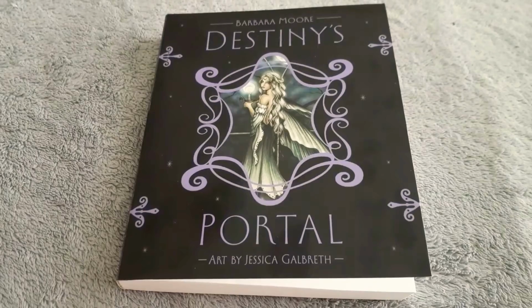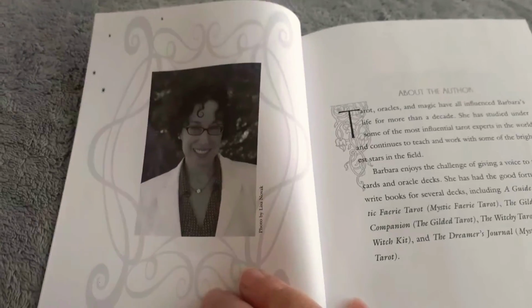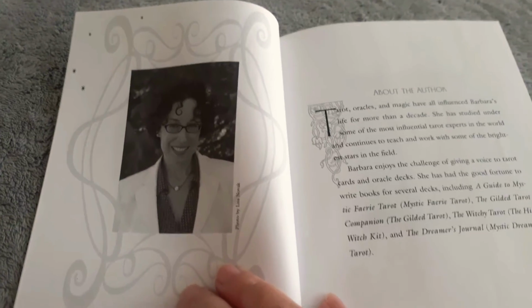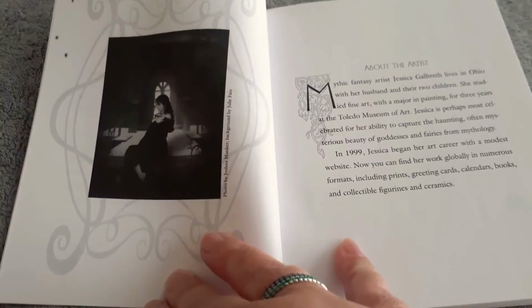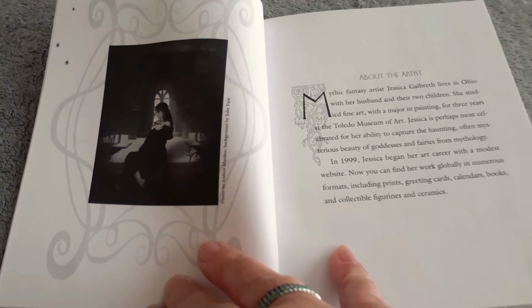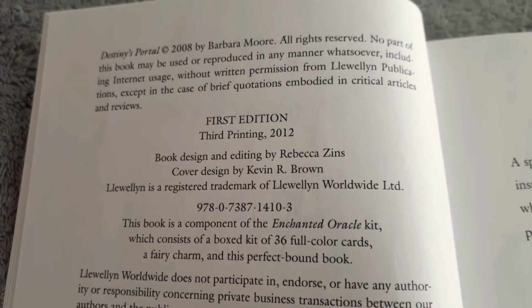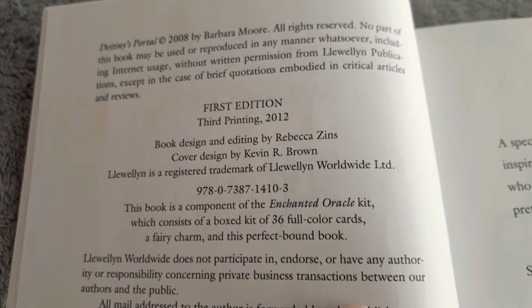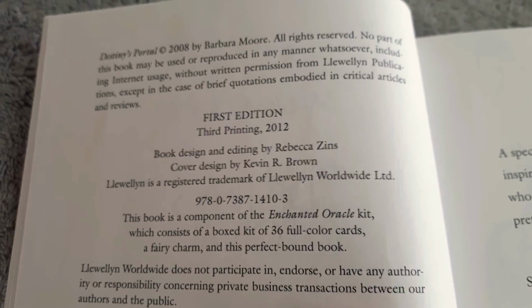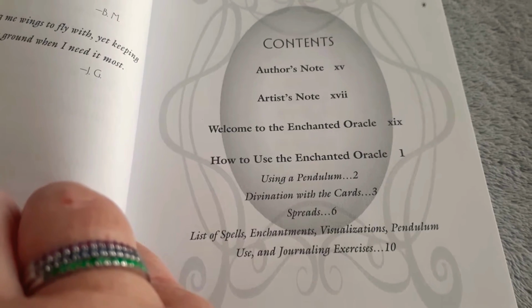This is the fabulous book that comes with the deck. It's called Destiny's Portal. Inside we see a picture of Barbara Moore and a little about her. We also see Jessica Galbreth and a little about her. The copyright is 2008. This is a first edition third printing from 2012, but I bought it in 2015. Then we move on to the contents.